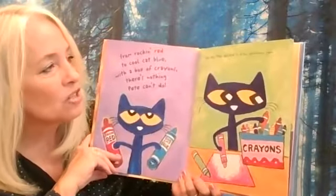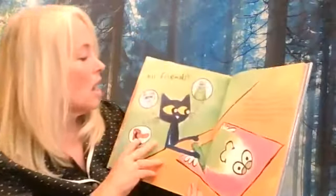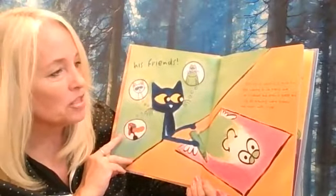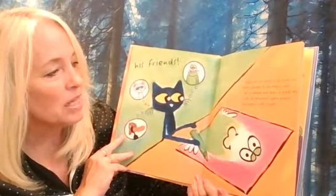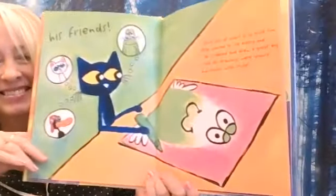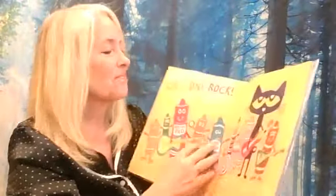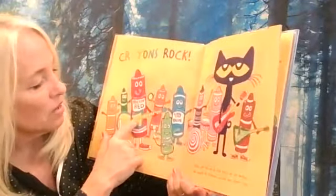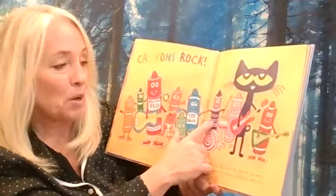One day, Pete decided to draw something new. What do you think? His friends. Using lots of colors is so much fun. Pete wanted to use every one. He scribbled and drew a great big smile. His drawings were groovy and rockin' with style. That is very fun. Crayons rock. What are some of our colors? We've got rockin' red, groovy green, cool cat blue, deep purple.